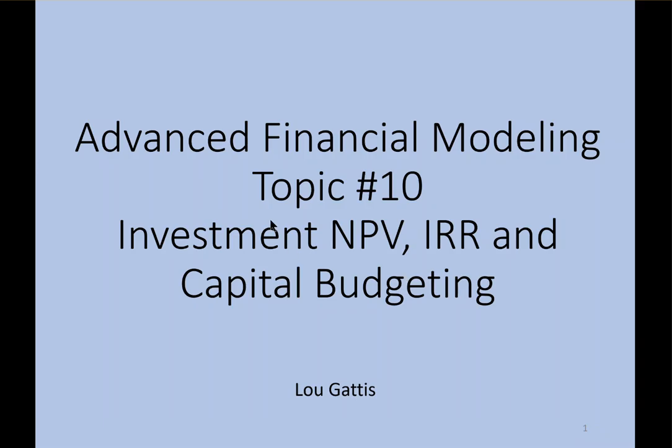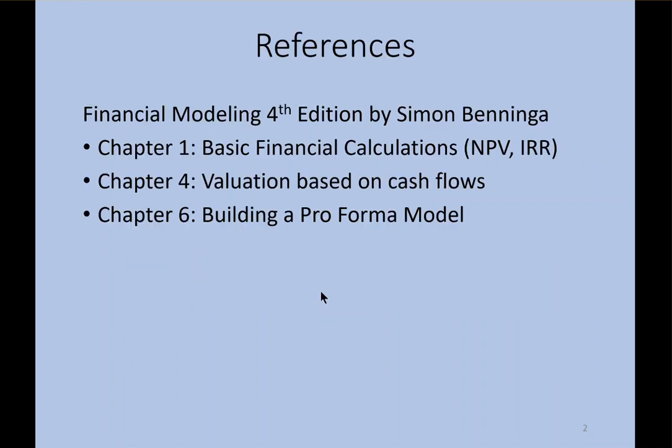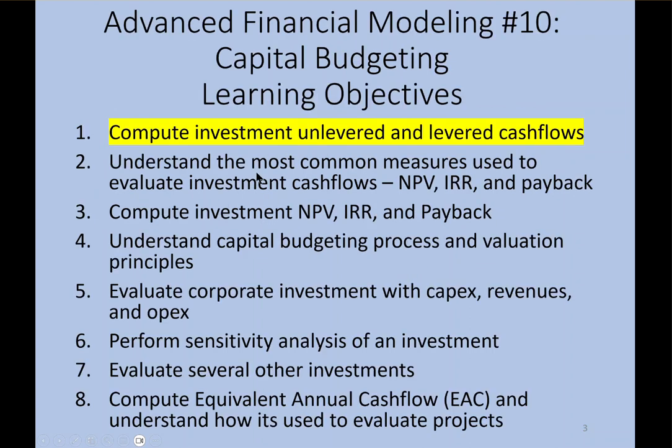Advanced Financial Modeling, Topic 10: Investment NPV, IRR, and Capital Budgeting. References from Benninga include chapters 1, 4, and 6 on NPV, cash flows, and Excel functions. Learning objective number 1: we're going to compute the investment's unlevered and levered cash flows.